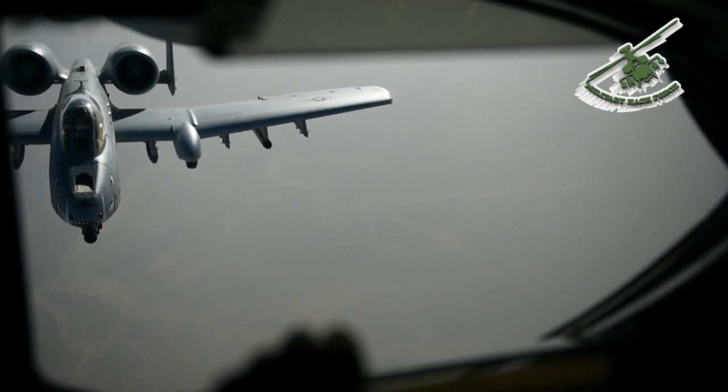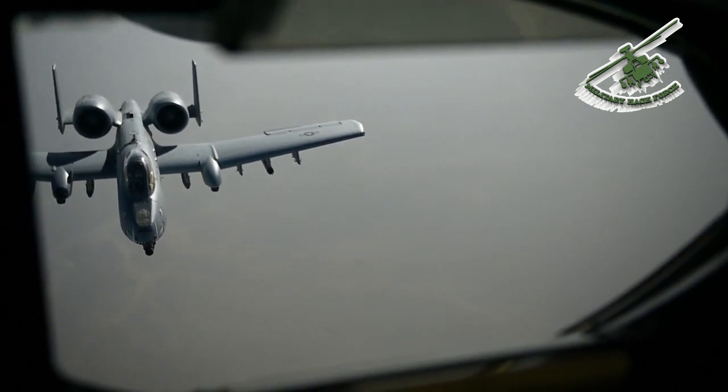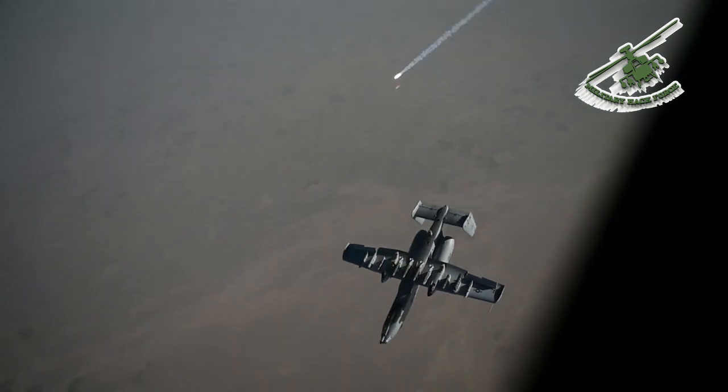greater than normal. The aircraft is designed to be able to fly with one engine, one half of the tail, one elevator, and half of a wing missing.